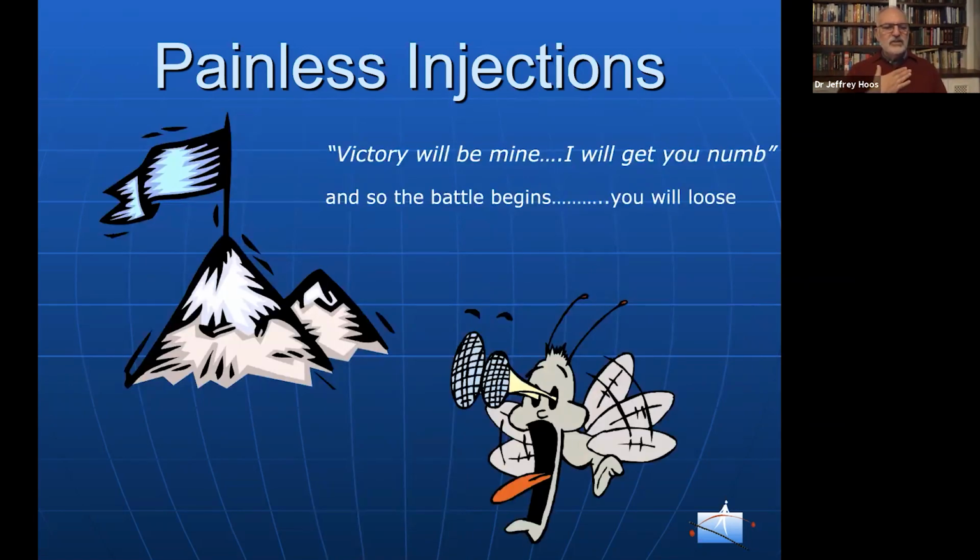Also, never think that you're going to overpower your patient. Victory will be mine and I will get you numb, and then you get into a battle. It's like if you have a child that is crying in your practice, you need to abort that behavior. Take the child out of the dental chair. Have the child stand up next to you while you're sitting down. You're now having an adult discussion, even though they are a child. Do not battle with your patient, ever. Once you start fighting with your patient, you lose. You've lost, because the patient's in charge. The patient is who we work for. The patient is who we work with. We do not fight with our patients ever.